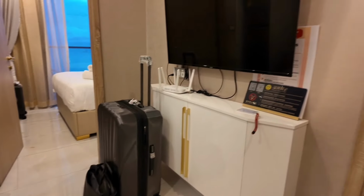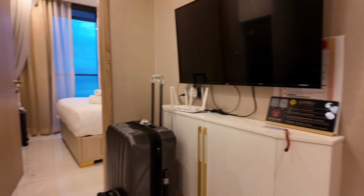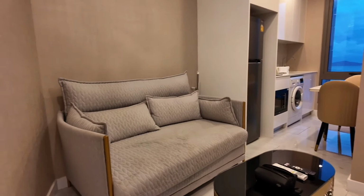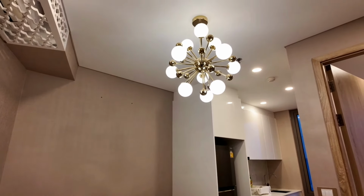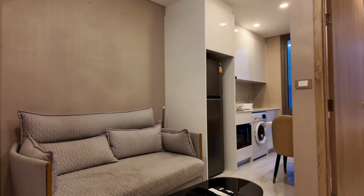It has a TV here, little sitting area, couch. I love the lighting in here. It's really nice.